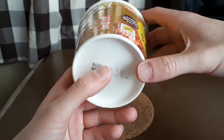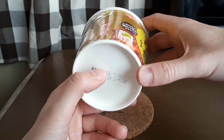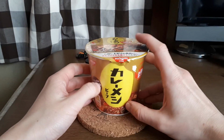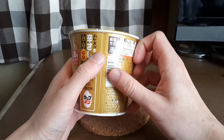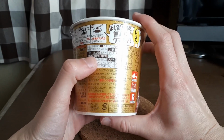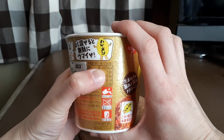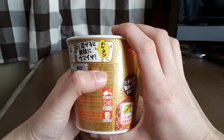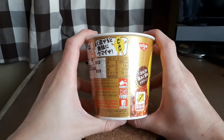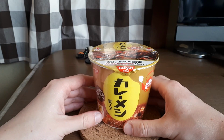And the date on it is July. Now, seeing as I bought this week, the date on this is worse than the last one. So the classic cup noodle has a better date. This one was about 240 yen, so like twice the price. And calorie-wise, it's 465, so almost twice, 60-ish calories less than twice the calories of the classic cup noodle.